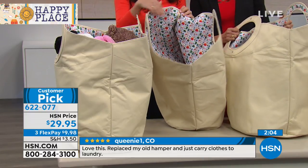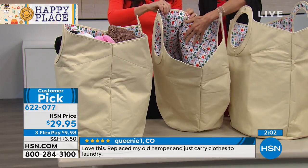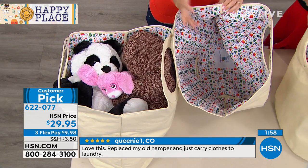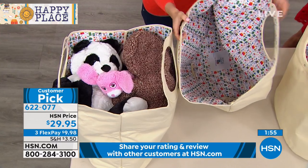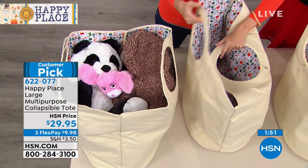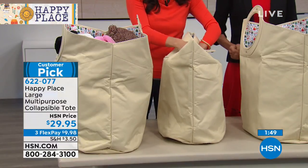Yes, it's so fun. And did you know the inside is water resistant? Yeah, I love that part too. So you can load this up with dirty clothes and they can be wet, that's fine. Then just wipe it off when you're done. So you can use it as the tote, but here's what is really cool about it: we have the ability to turn this into a hamper.